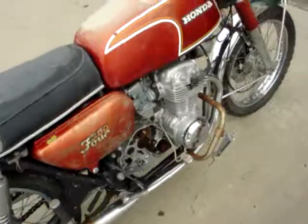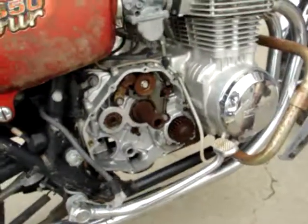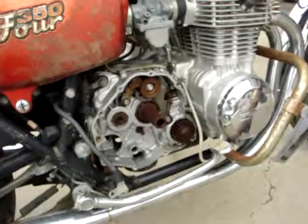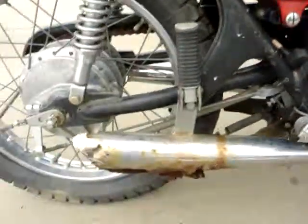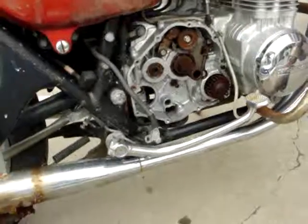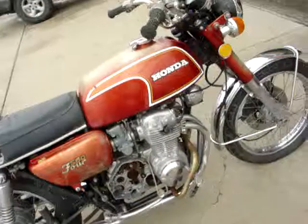There is one problem, and basically I think the primary chain snapped. So that's all been removed, and I do have a brand new primary chain for it, and the sump has been taken off as well. Obviously the more observant of you will notice that the exhausts are messed up, but these were some aftermarket ones anyway.